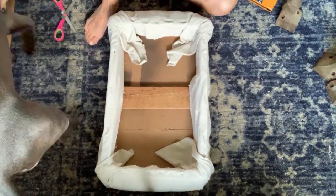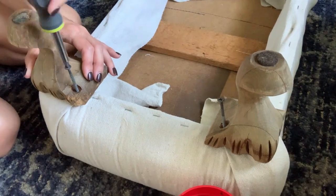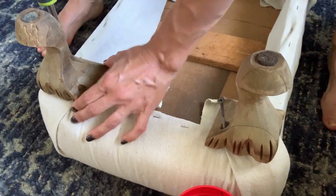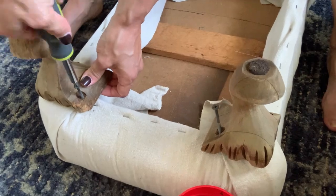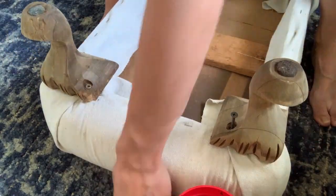And Trigger here is checking out what I'm doing and trying to help, always by my side. And then I just screw the feet back on, and it was a super quick and easy project. It really was super budget friendly too, because if I didn't have to buy the drop cloth for the $8 or $9, it would have just cost me the $7 for the ottoman.